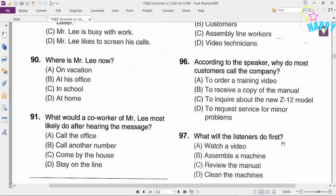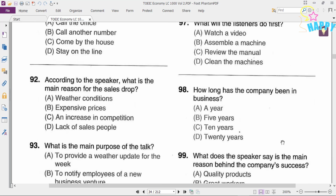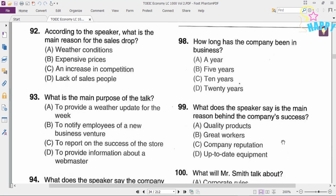Number 89. Where could this announcement be heard? Number 90. What is the main purpose of the day's event? Number 91. What does the speaker say that everyone should do?